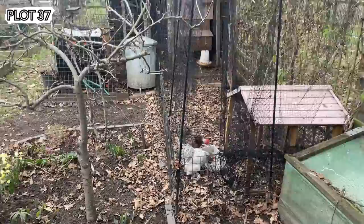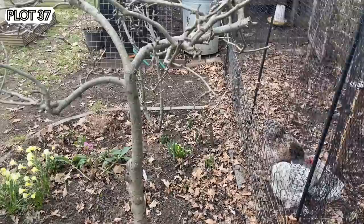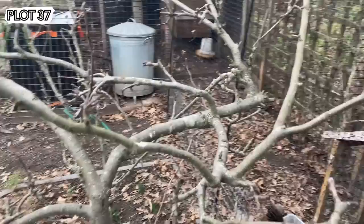Outside, we've got some beautiful girlies. Hey girls, just cover you back up. Next to said beautiful girlies, we have got the two apple trees. At this time of year they just start looking like there's a little bit of life going on. Look at that. God, I love this time of year.